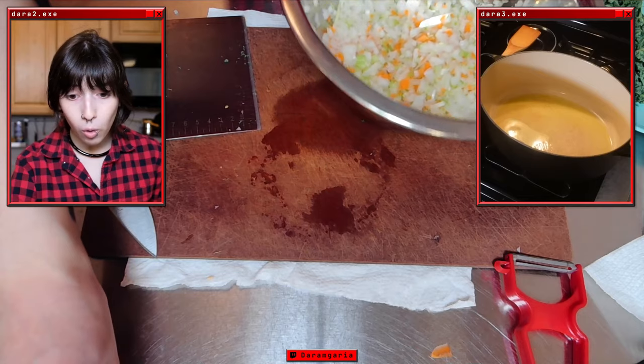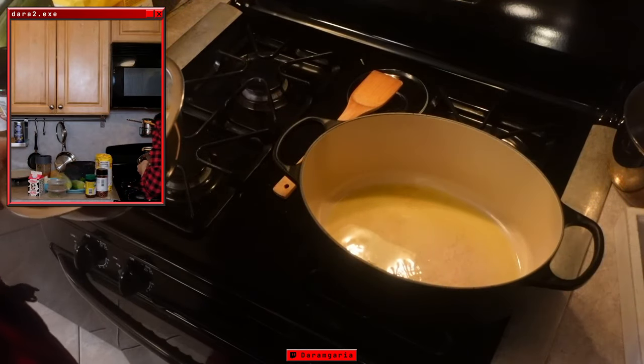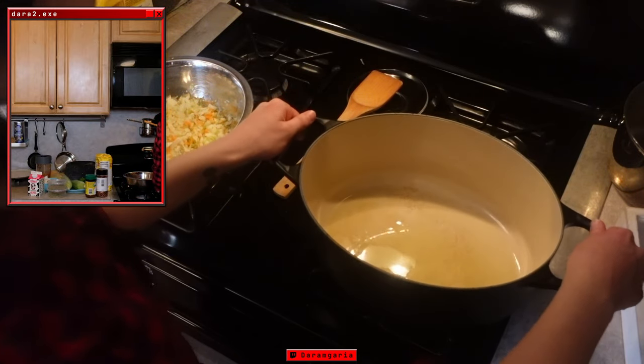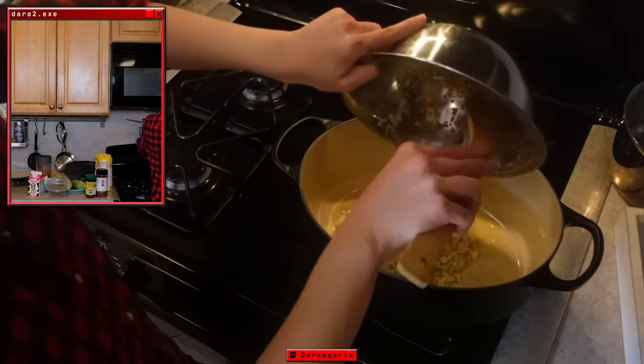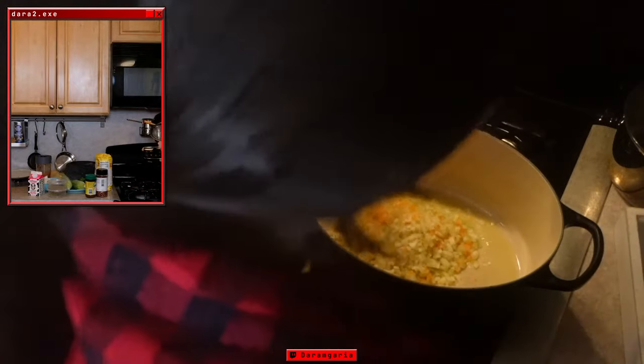So my oil, I would say, is now properly heated up. Again, I don't need this to be particularly smoking hot or anything. I just need it to be hot enough that we can begin the collapse of my lovely vegetables. So my carrots, my onions, my celery, we have a really nice sizzle going. And let's go ahead and scoop out all of this so that we have no waste whatsoever.